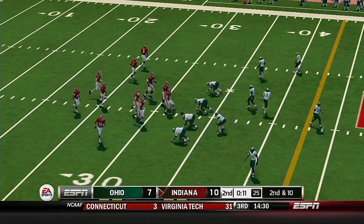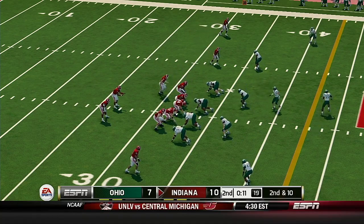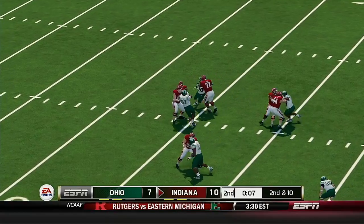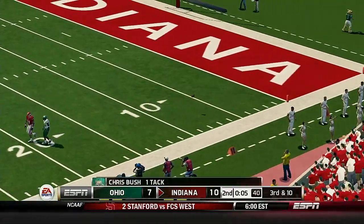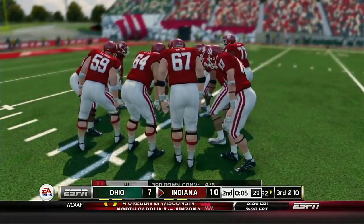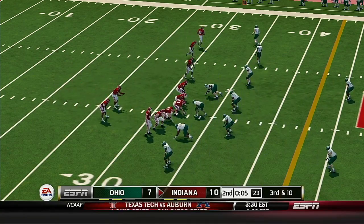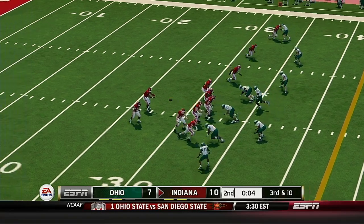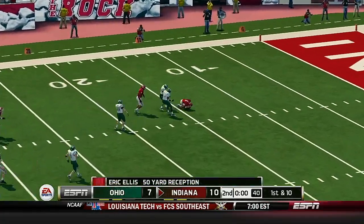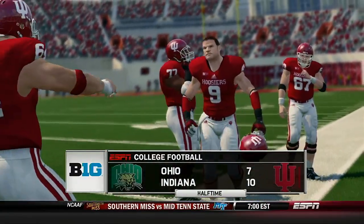From their own 32-yard line, it's second down. Indiana holds a field goal lead. Oklahoma! He wants it all, going long. Incomplete. I guess he'll throw this one as far as he can and hope for a miracle. Going long. So we've played two quarters. Indiana leads it 10-7.